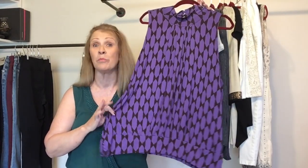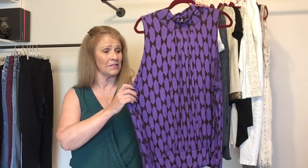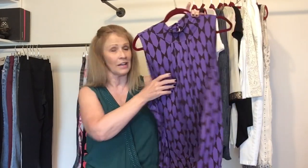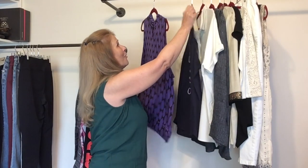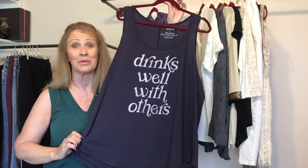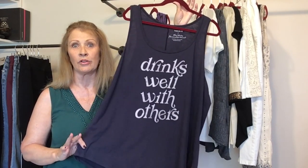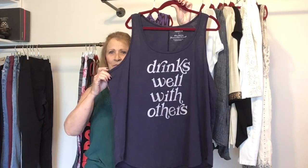I think this would make a beautiful shell for the fall and even going into the winter months underneath a blazer or a cardigan. It's very, very soft. It does have the keyhole in the back with some cloth covered buttons on it. Really good shape. I love my Torrid as well, and I pick it up almost every time I find it in good condition because I feel like it brings traffic to my Poshmark closet, drinks well with others.